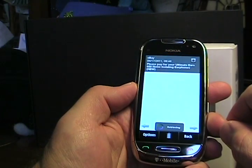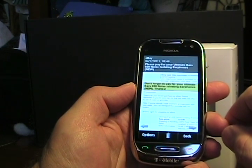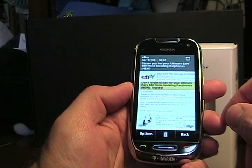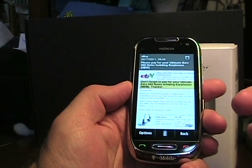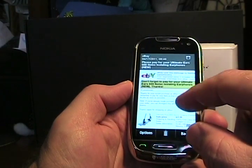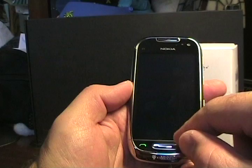Let's go to an email. If I open up an email, you can see this is an eBay purchase that I made for some headphones for my daughter, but it's fantastic. It has the HTML by default, and it's a much better one than I even remember on my N8. This is a usable email client in my opinion, and much nicer.